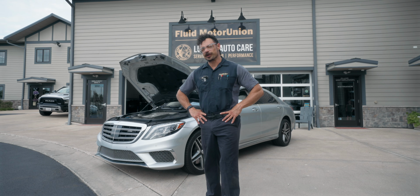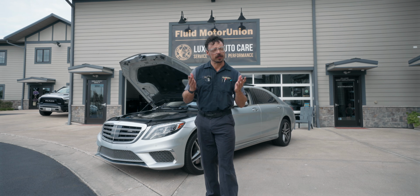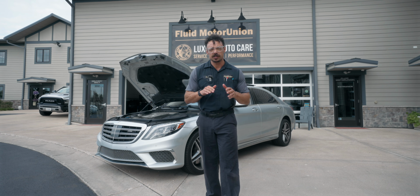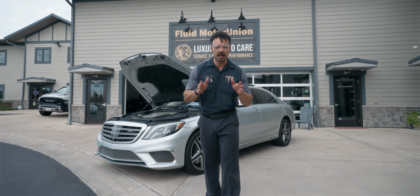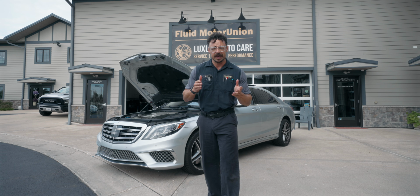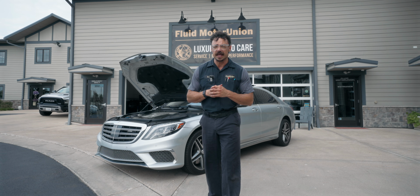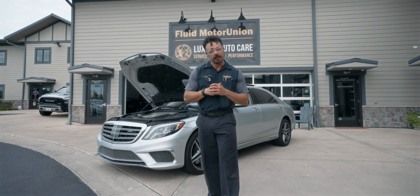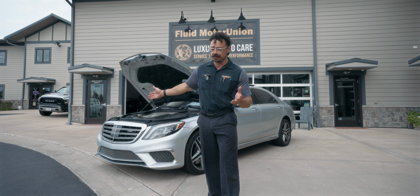What if I told you there's a way to command the road with blistering performance and unparalleled luxury? And I don't just mean any luxury. We're talking about a V12 powered executive missile that could outpace most sports cars. Yeah, it sounds pretty wild, but that's exactly what we built here at Fluid Motor Union with this 2016 S65 AMG Mercedes.